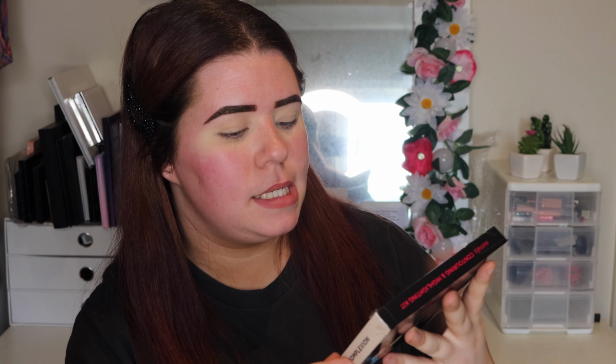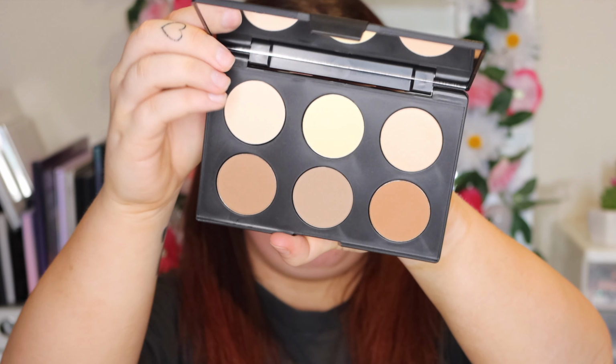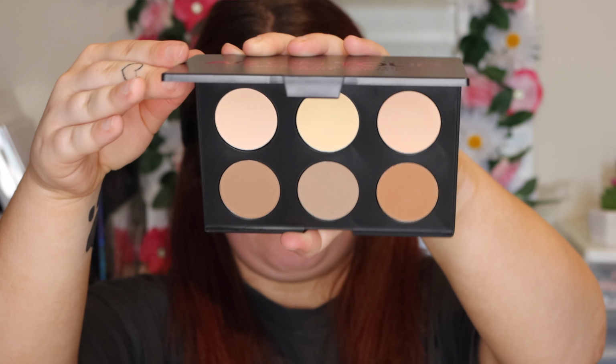So this is the Australis AC On Tour Contouring and Highlighting Kit. It's the light complexion one. I did have one of these. If you scroll back through my videos, you'll find it. I did have one of these ages ago, but it completely smashed. I still have it, it's just in my drawer. It's one of those things I just didn't want to throw away, but now that I went out and bought a new one, I should probably throw it away and stop being such a hoarder.